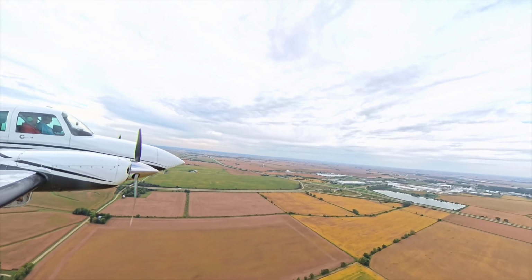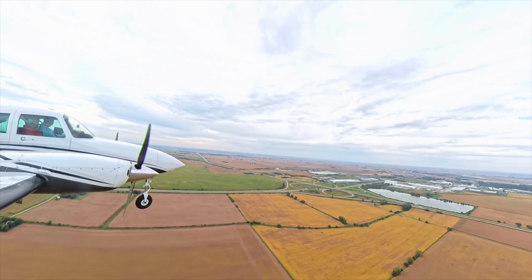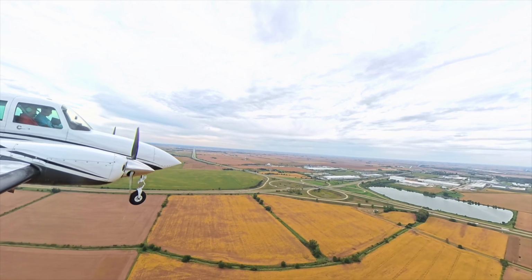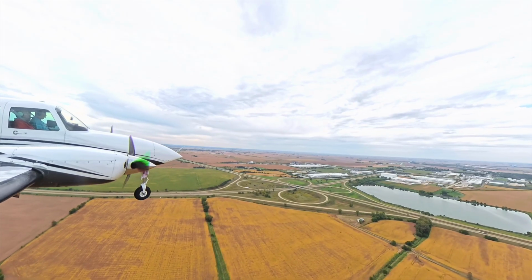I always like to come in kind of fast, but you got to slow down for the gear speed. So I had to get the speed brakes out, which is a nice feature, but I slow down below 138, the gear speed, and I can get the gear down and get it configured, and I come in and land. So it's a nice little airport.